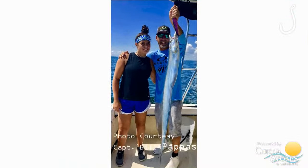So make that big, would you please? This is courtesy of Captain Bill Pappas. He wrote an article for us a couple years ago on how to catch these fish, and he's a Virginia Beach guy. You can see he's holding in his hand a big plug, and he mentioned that he fishes these fish with those big plugs a lot. He trolls them. That's kind of his lure of choice.